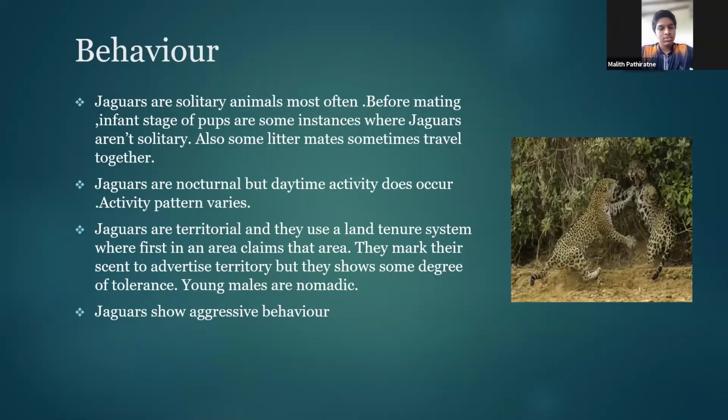Moving on. Jaguars are very territorial. They use a land tenure system where the first in a specific area claims their area. So ranges only adjust after the territory owner dies. And this is the same system used by tigers, leopards, and pumas. So young males are nomadic.